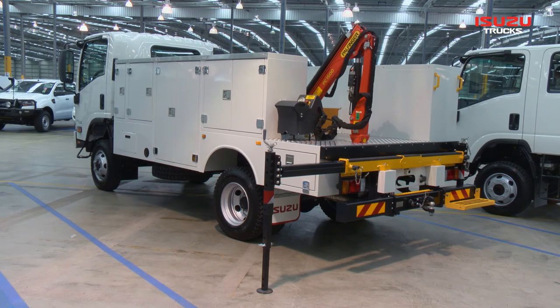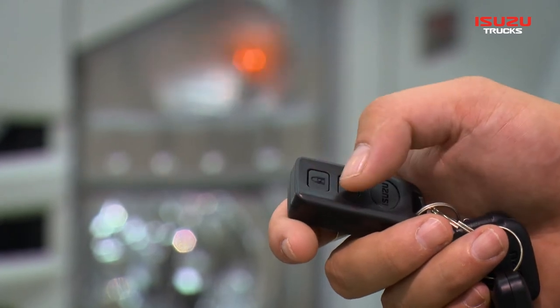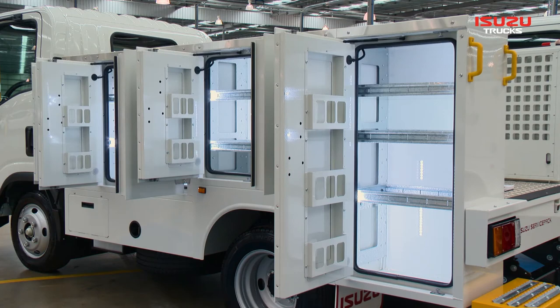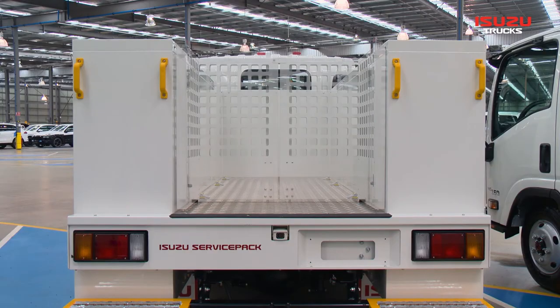And out the back, we have a fully powder-coated steel service body with lockable storage compartments, which integrates with the vehicle central locking system. It also includes LED lighting in each compartment. The compartment layout allows for a central storage area with 6 tie-down points and rear barn doors.